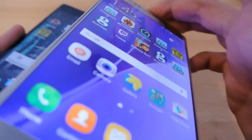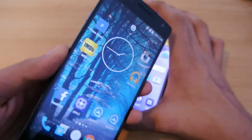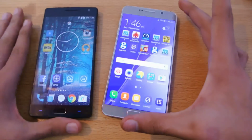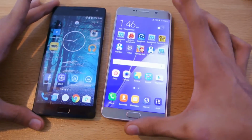Also this is an AMOLED display, this is an IPS display, but it is really awesome in terms of outdoor visibility, even brighter than the iPhone 6. Of course this is the AMOLED display, so it also performs really nice, especially in sunlight. So display wise, both phones are really awesome.